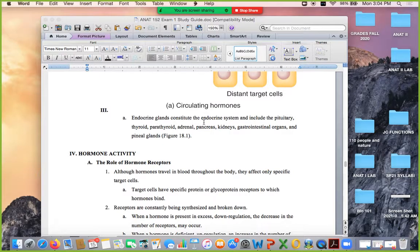Some endocrine glands are going to include the pituitary gland, the thyroid, the parathyroid, adrenal, pancreas, kidneys, several gastrointestinal organs like the pancreas, and also the pineal glands.